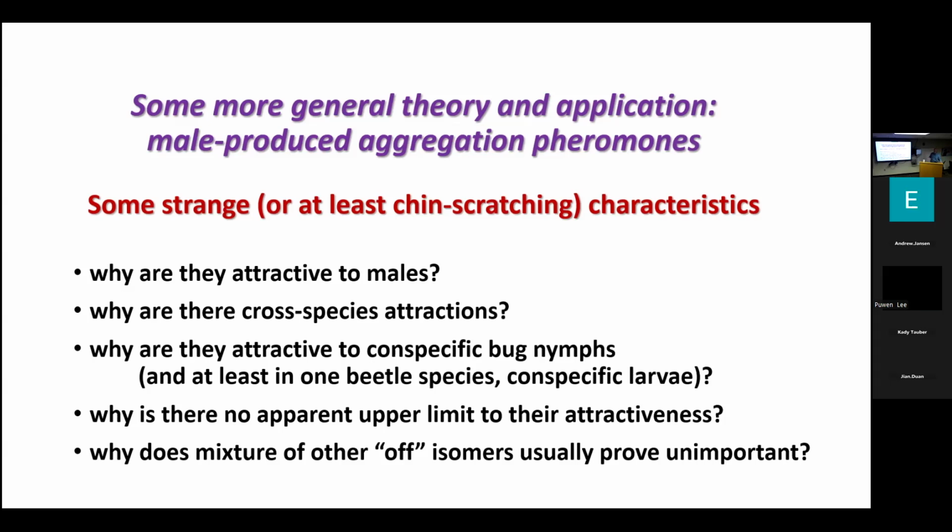Now, another benefit which is useful from a management standpoint is the presence of some of the off isomers that I showed you that are present in both the commercial preparation of brown marmorated, which is also used for harlequin bug, and in the V-tadalactone mixture we use. It doesn't seem to be important. If you're familiar with the Lepidoptera pheromone work, it's often absolutely critical to have the right ratio. And if you have too much of the other ratio or too little, you're done. It doesn't work.